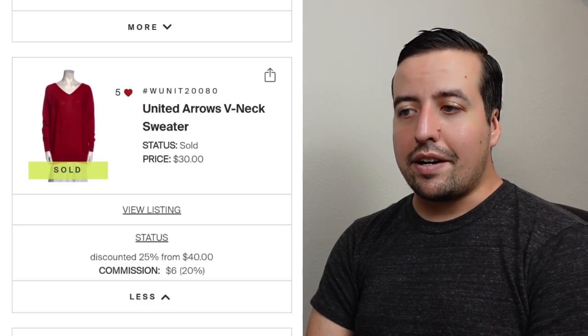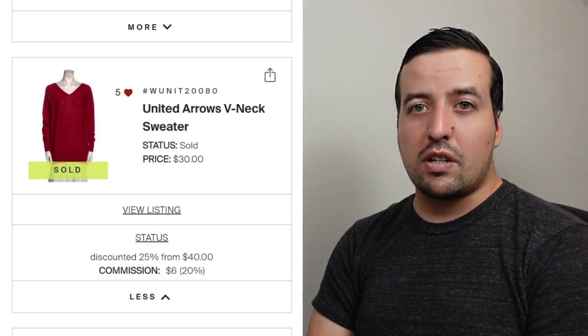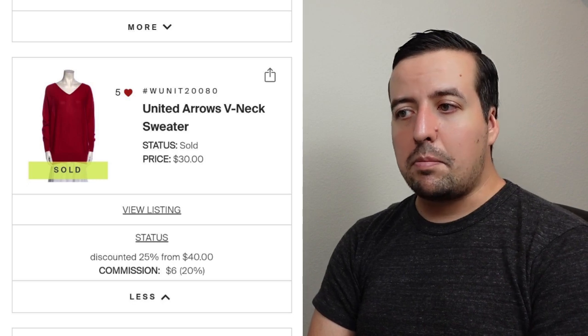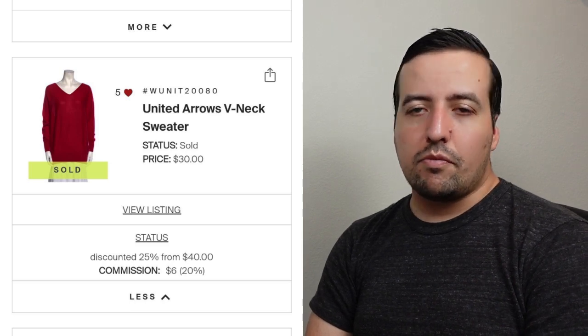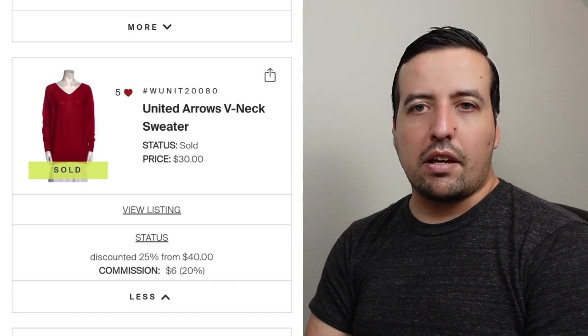The RealReal sale was a pretty weak one. It was a United Arrows V-neck sweater. It sold for $30. Based off of the RealReal's commission structure for a sale that low, I received $6. Thankfully, I only paid about $3 for this at a Salvation Army thrift store on a half off day, so my total profit was $3. Not a great profit, but nothing of value was lost.